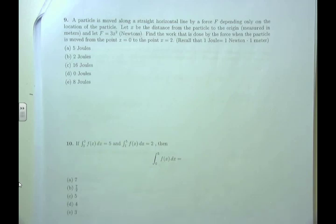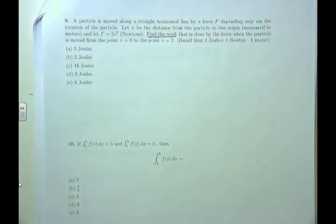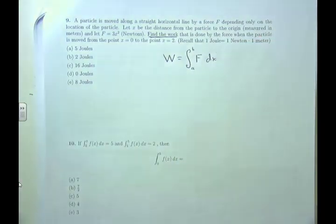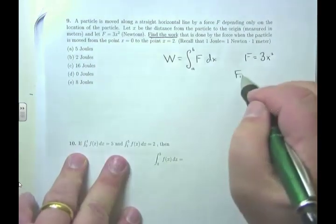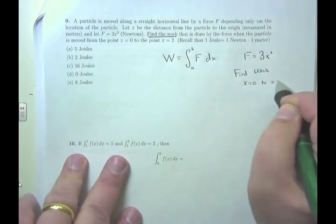Okay. What do they want me to do? Go look at all this stuff and find the question. Here's your question right there. Find work. After we did the area between two curves and the volume of rotation stuff, the first formula that we came up with was work. Work is equal to the integral of force dx from a to b. That's how we came up with our formula for pumping stuff out of a tank, lifting baby Jessica out of a well, all those kinds of problems that we did. What's force equal to? They gave me the force: 3x squared. And they want to find the work, so the real question is this: find work between x equals 0 and x equals 2.